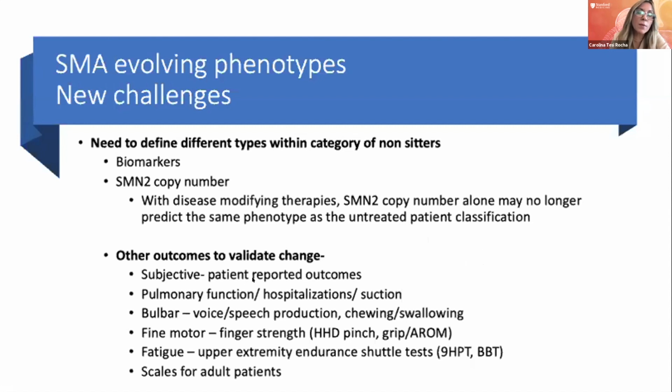And other outcomes to validate change will be subjective, the importance of patient-reported outcomes. I'm very eager to see the patient session at the end of our meeting this week. The pulmonary function, but not only focusing on non-invasive ventilation and survival rates, but also number of hospitalizations, time of functioning, because this is something that changed the quality of life for this patient.